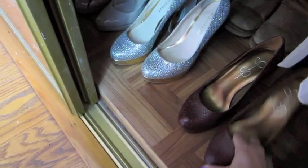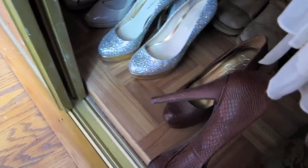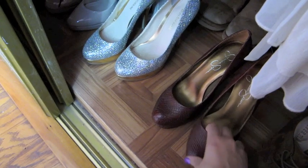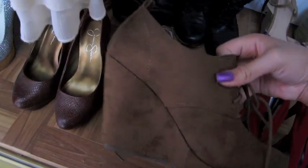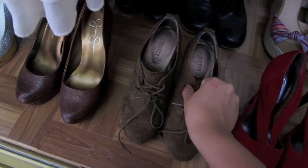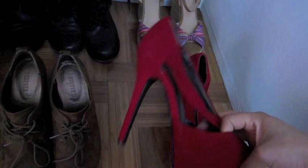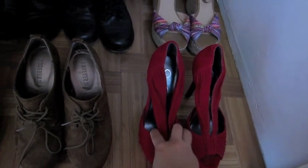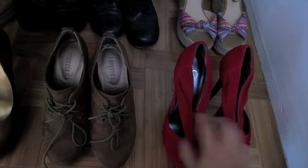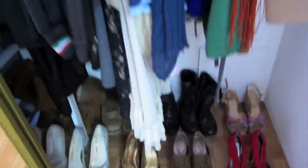And then these are my Jessica Simpson pair. I've only worn these once. These are the only pair that I haven't worn as crazy as the other ones, but I love them. And then these I got at Forever 21, which are little ankle booties with the heel. I love them. And then these are my other Jessica Simpson ones, which are my red shoes. I feel like every girl needs a pair of red shoes. And I just got rid of my black heels because they have been worn out. So I need to get a new pair. But that's really all of my heels. So I don't have a crazy, crazy obsession.